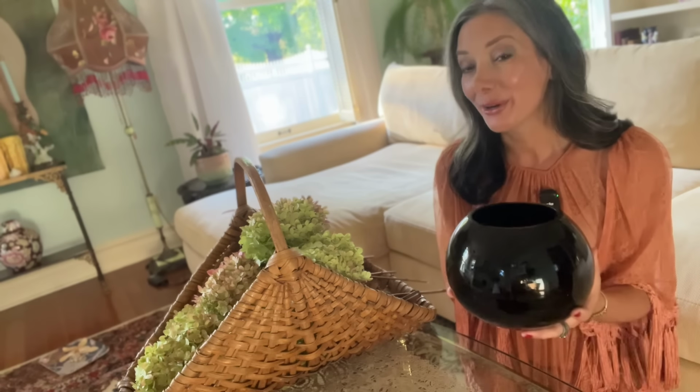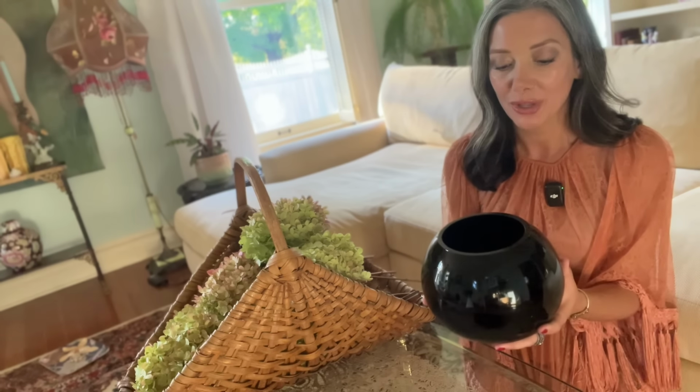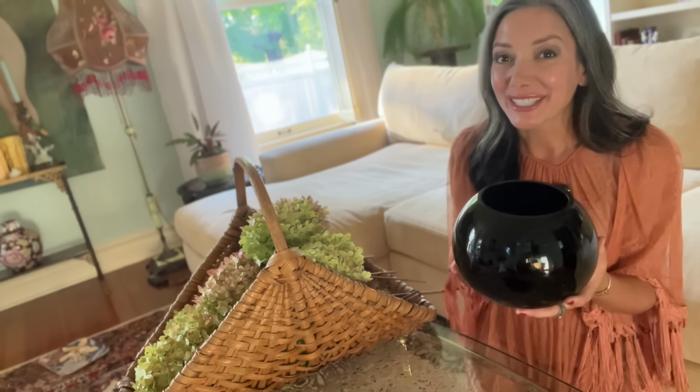It's really, really pretty. So I'm going to put it here on the coffee table. I think this will be a really nice height for this table. And the sun sets on this side of the house, so if it really is amethyst glass, this is going to look really pretty at sunset time.